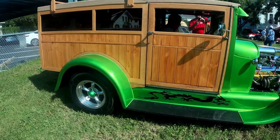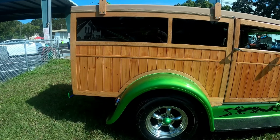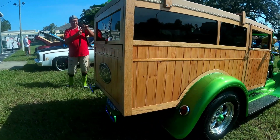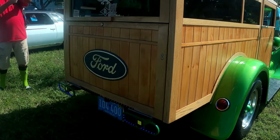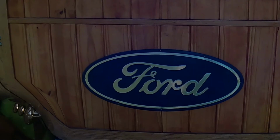It's got a Ford Mustang 2 front end, Ford 9-inch rear end, and it is real wood. Right. And it's not a kit. Very cool. And it's green. Yeah, it's very green. You can see all the chromes and the light on it.